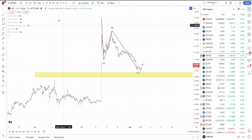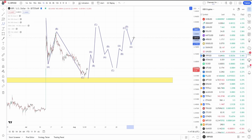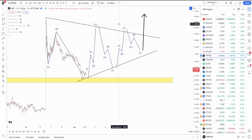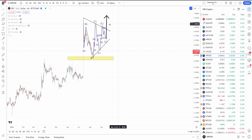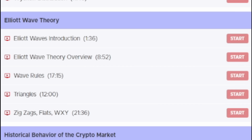And what does horizontal triangle mean? It means we could essentially go ABC, ABC, ABC, ABC, and then go, creating yet another contracting triangle right here in our final E wave, rather than having a 3-wave structure being a horizontal triangle. And of course, we're using the contracting triangle in here because that's what we see on XRP over the course of the last 5.5 years.